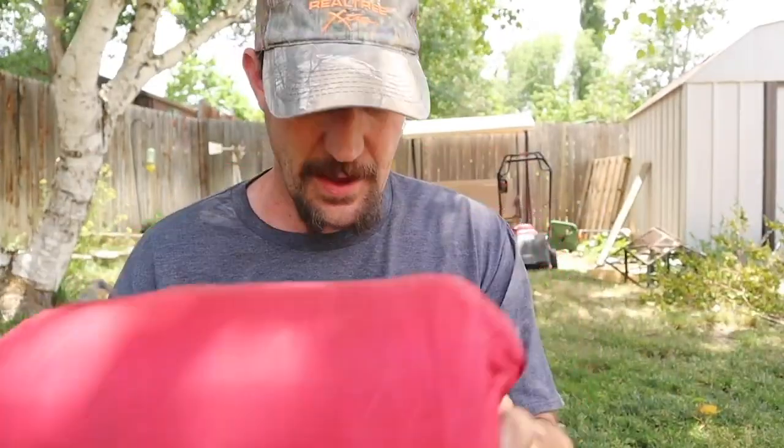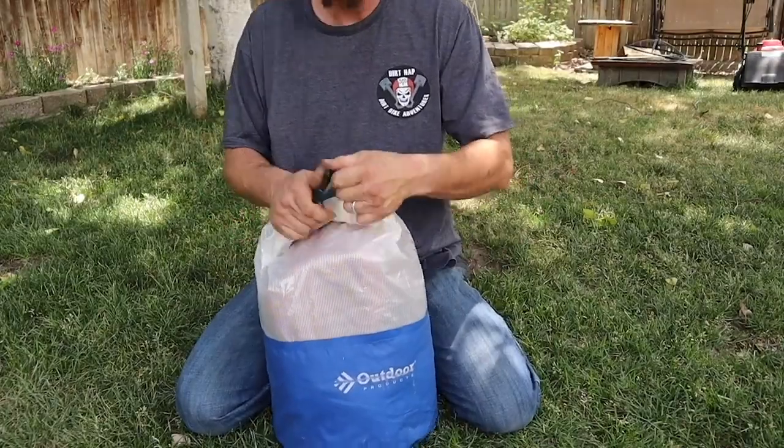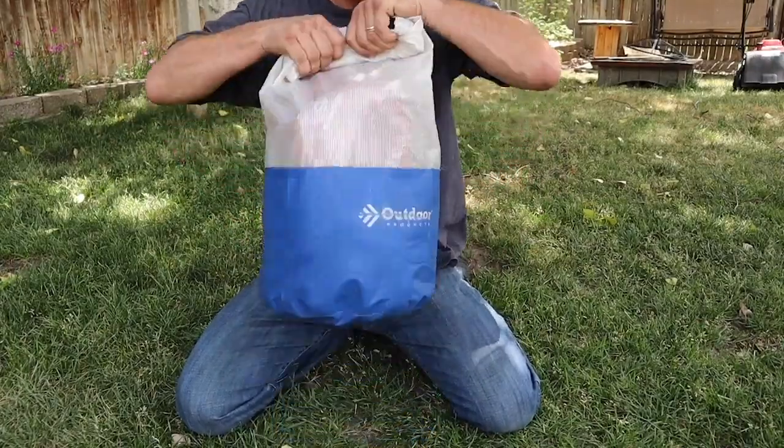Next, we'll put in the sleeping pad. Get all the air out. Roll it up, buckle it. It's ready to go.